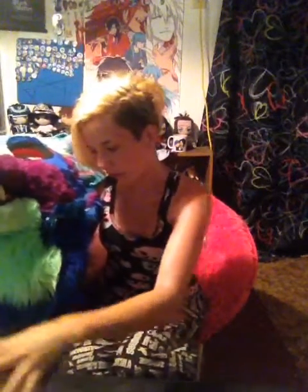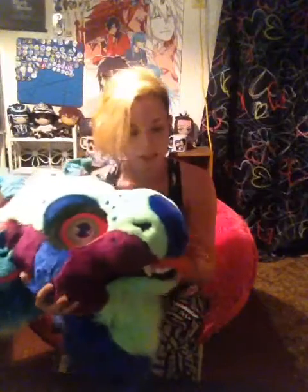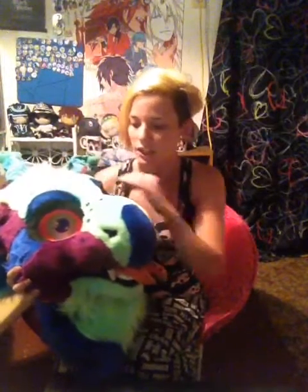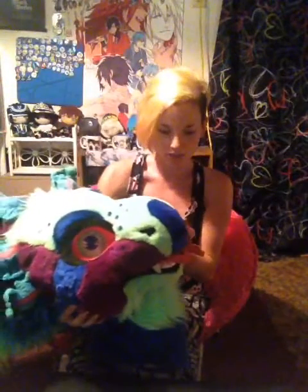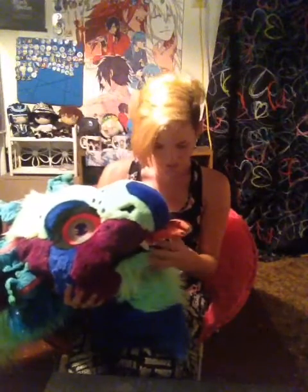Well, I named him Nightshade too, because he kind of reminded me of morning glories and other nightshades, and they're poisonous. Toxic dragon, I thought it kind of matched. He's so cute. Look at his teeth. They're so cute.